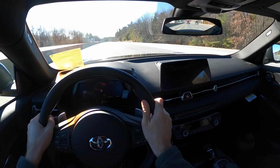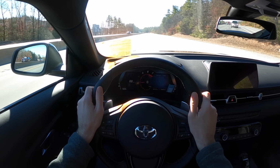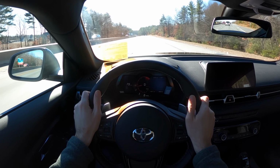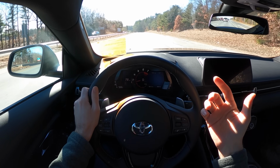If you can give me lighter, then I'm probably gonna choose that. And it allows you to wind it out more on back roads as well. Because when you have so much power, when you drive a 3-liter Supra, I mean, is it a fast car? No, but it's certainly fast enough to get you into some trouble.